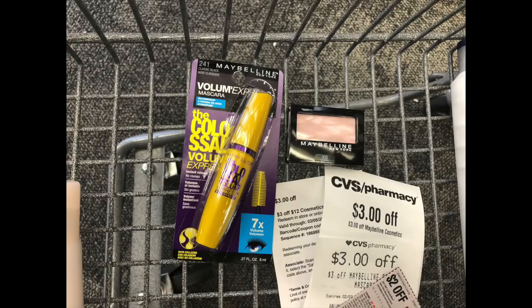I have a $3 off $12 cosmetic CRT, making the total $2.78, but you're going to get back a $5 extra buck. So this works out to be free plus a $2.22 moneymaker.